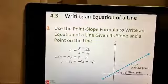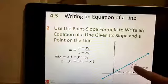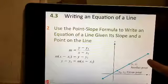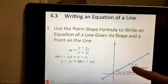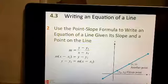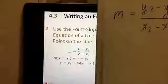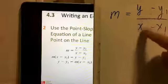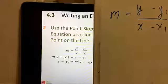All right, now look at the picture. Okay, here they're saying this is the given point, and this is some other point. Okay, it's another point on the line. It could be any point on the line, but it is going to solve the equation. It is on the line, but it's not a specific point that you are given. So they don't call it x2, y2, they just call it x, y for some generic point on the line. So that is the only difference between our slope formula here and our formula here. They have just taken out the 2's, okay? And now they've said, all right, this is a generic point, and then this is the given point on the line.